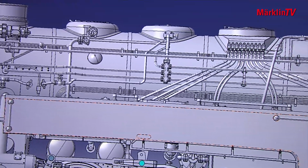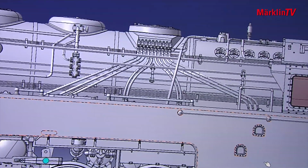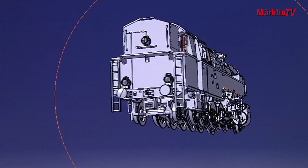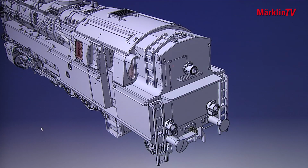The pumps have also been updated. The driver's cab was redesigned and equipped with wind deflectors and the typical safety grid at the top. The coal tender was replaced by an oil tank. The model depicts the prototype as it looked in 1978.